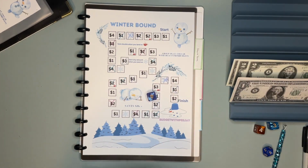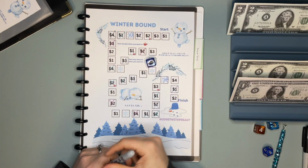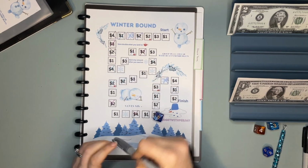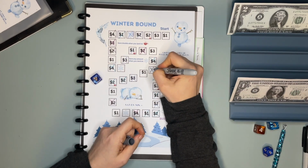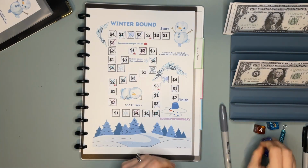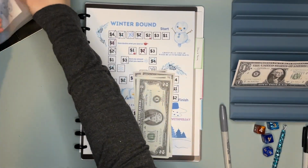So 1, 2, 3, 4. So 2, 4. Got a 2. 1, 2, 3, 4, and the snowflake I do as a roll and save, and we got a 4. So I think I'm going to stop there. 1, 2, 3, 4. So we're adding 2, 4, 6, 7, 8, 9, 10 into this one today.